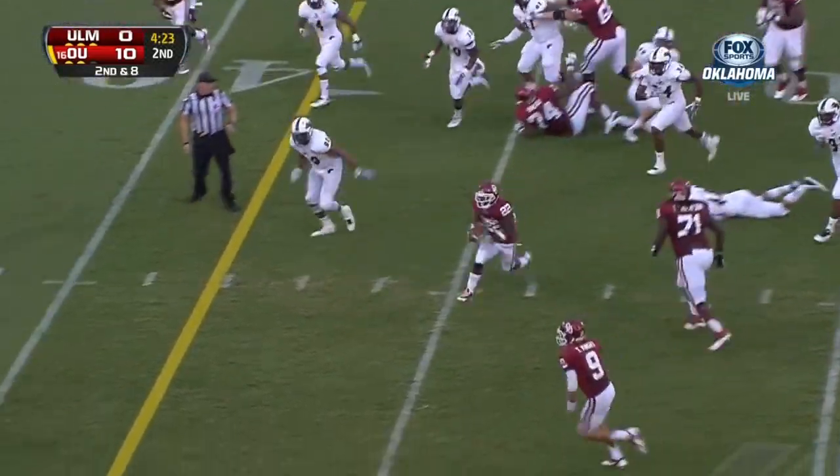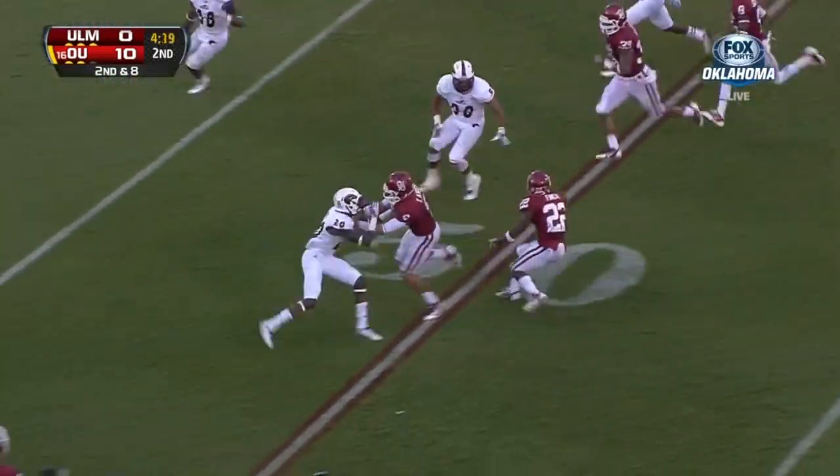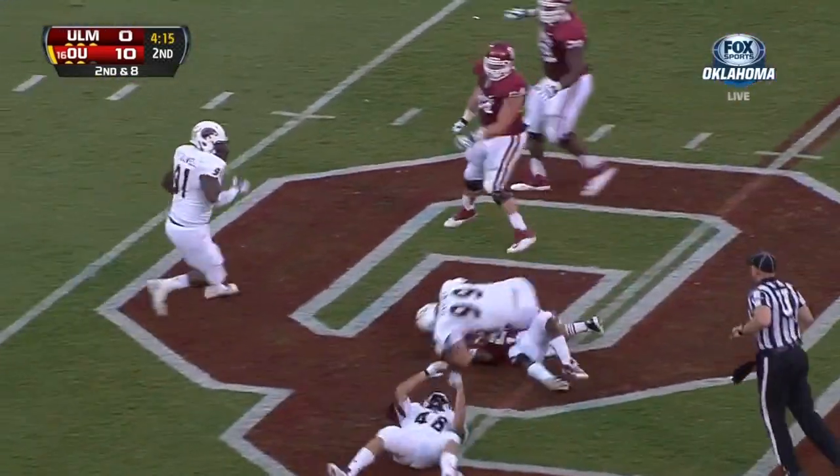How about dancing around as Roy Finch? He's got some running room. Needs one block to the outside. Cuts back inside. What a cut. Still on his feet.